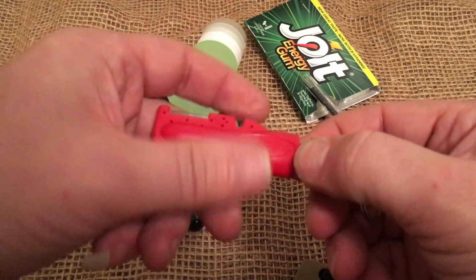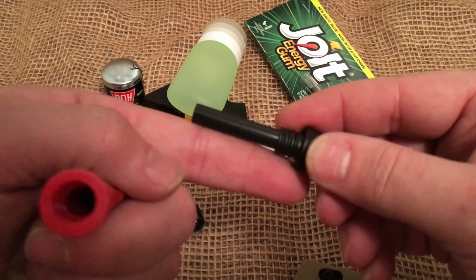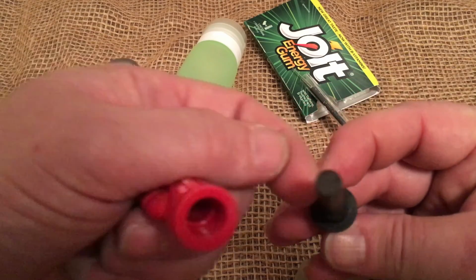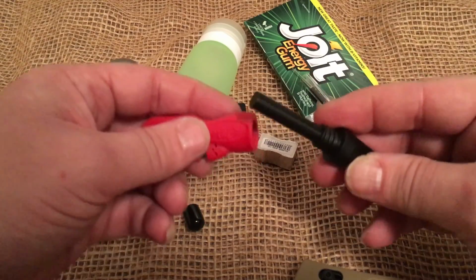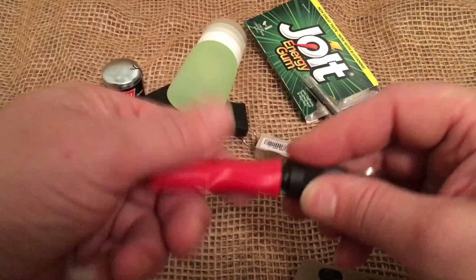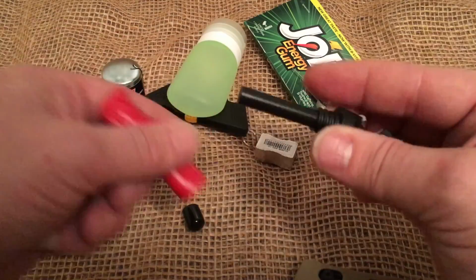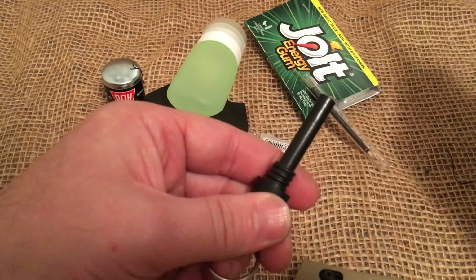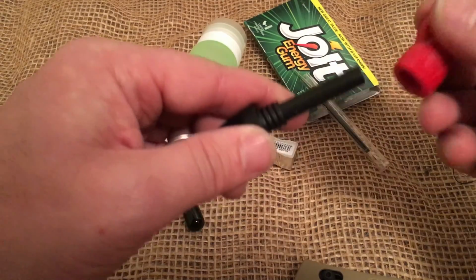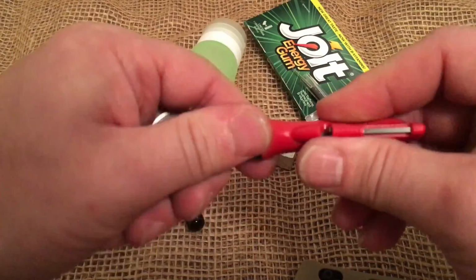And lastly, the reason it's called Sharpen Spark is because it has a nice size ferro rod in there. It's pretty decent thickness, about the size of a pencil. And it's all in one. Take this and throw the sparks. I'm not going to wear off the coating, but anyway, all you need is that one item to start a fire.